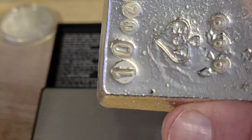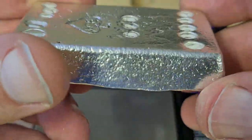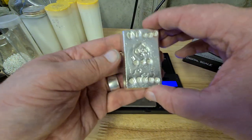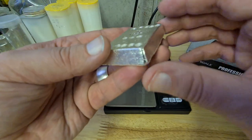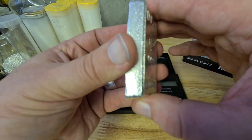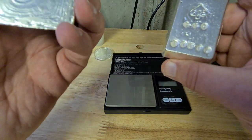But what I like about these is that they are tapered, so it's not just straight up and down. They actually bow out, and that's something that's, to me, super cool. It's a design I'm working on at the moment. But I wanted to offer bullion bars to people and to let them know that, hey, there are bullion bars out there.